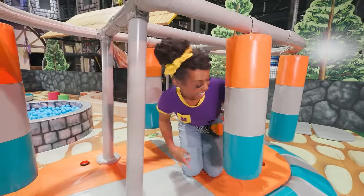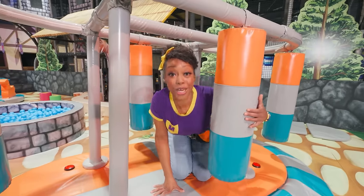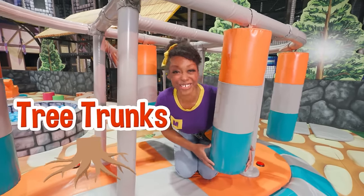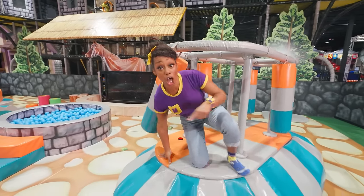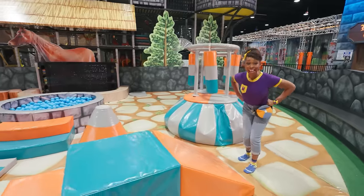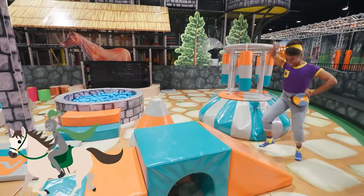Check it out! This is a cylinder. Oh, hey, you know what else is shaped like a cylinder? Yeah, tree trunks. Wow, this is a very enchanted forest. And look, a bridge. Whoa. Okay, let's go over the bridge like a knight on a horse. Ready?